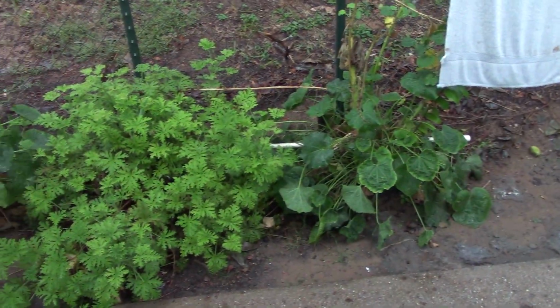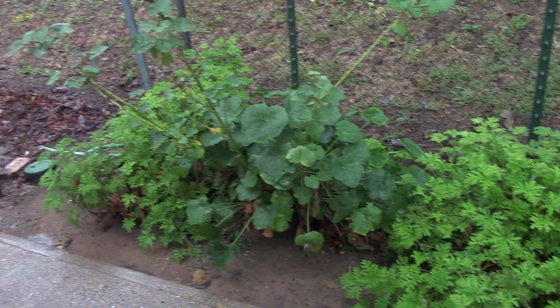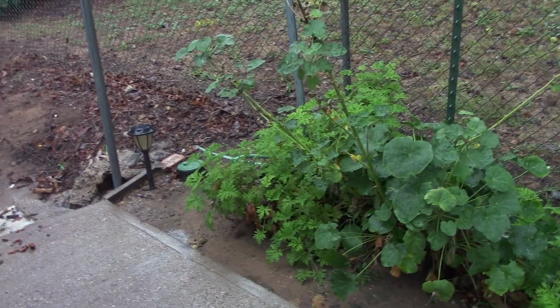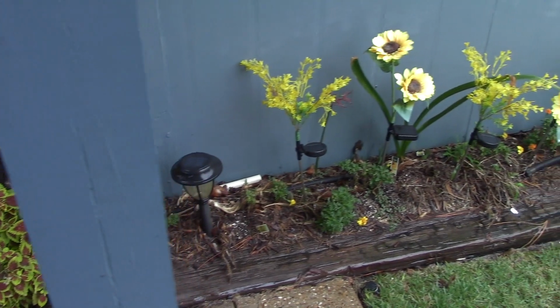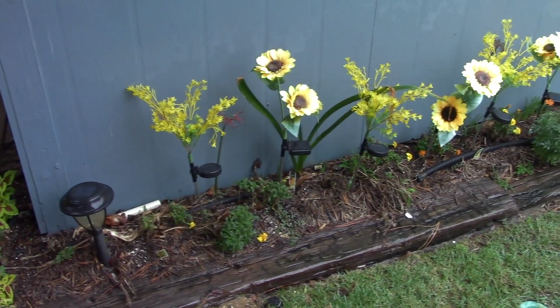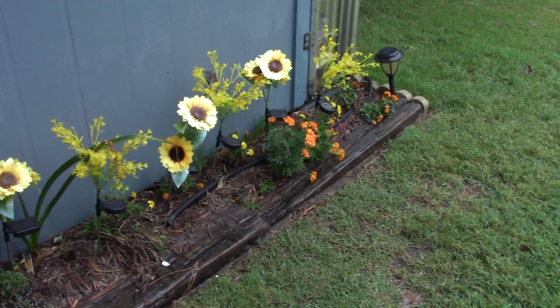So everything's looking revived. Here's a look at the hollyhocks and the mosquito plants. They're all still doing quite well. That part of the sprinkler system wasn't affected at all. Here's the flower bed by the lean-to. It's hanging in there pretty good. Got some nice blooms over toward this way.